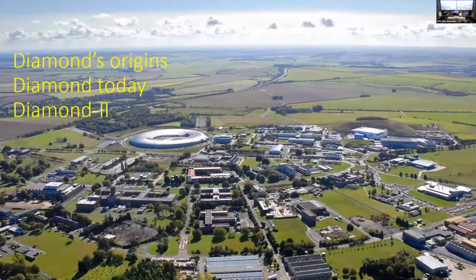Thank you very much. So I'm going to talk about some of the origins of Diamond. In some ways, building Diamond here was synchrotrons coming back to this site. The story of synchrotrons on this site started in the 1950s. The biggest facility ever built on UK soil was Nimrod, the proton synchrotron, in the 1950s. And building that here, in a funny sort of way, and I'll show you how, led to Diamond coming back here via Daresbury.